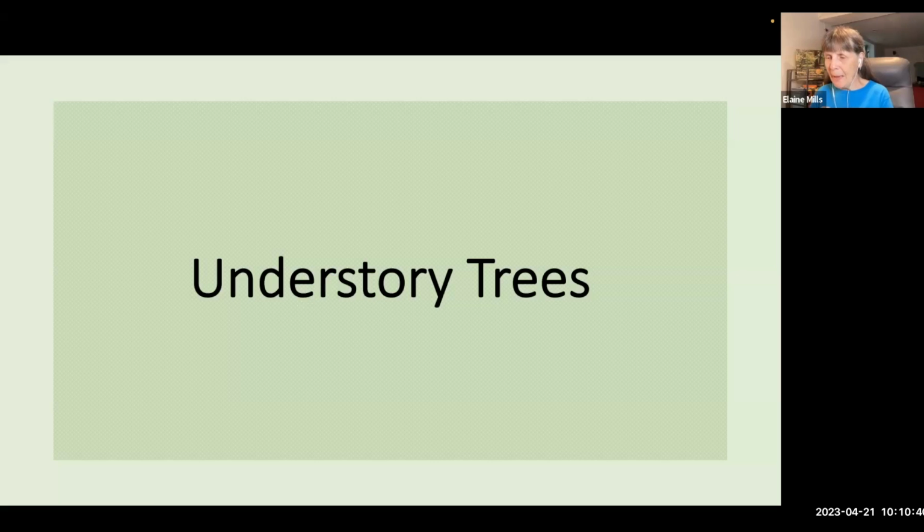reputable source. You'll also notice that some of the plants are followed by an asterisk. And because concern about deer predation is so important, I've marked the more deer resistant plants with that asterisk. So we'll begin now with the understory trees, and I'll be describing these in order from tallest to shortest.